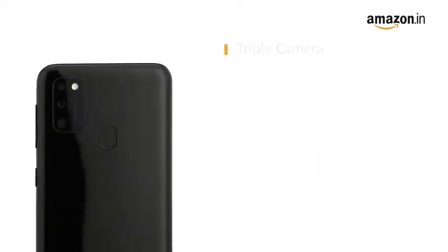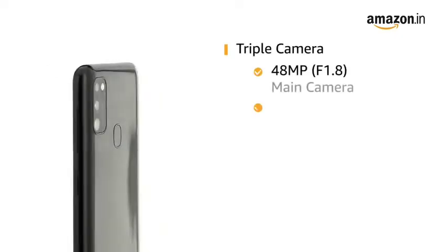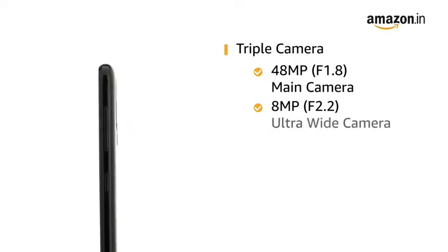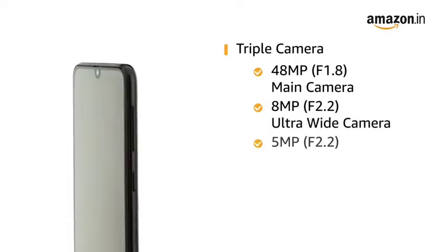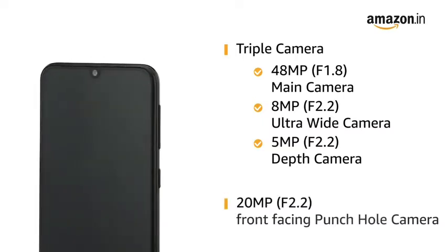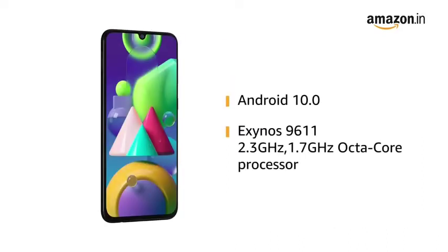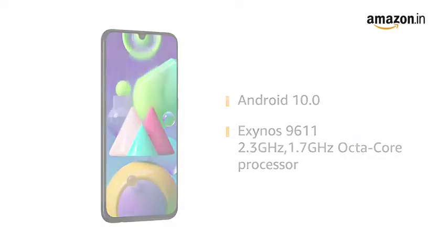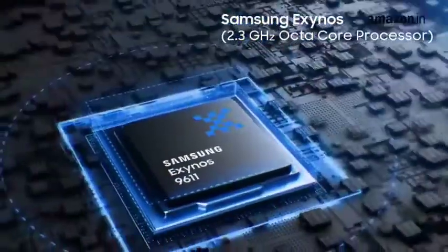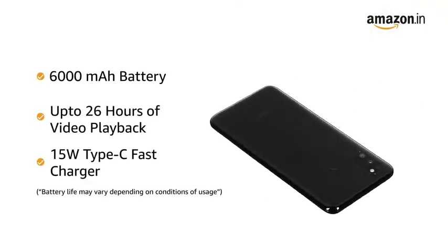It has a triple camera setup at the rear, 48 megapixel f1.8 main camera, plus 8 megapixel f2.2 ultra wide camera, plus 5 megapixel f2.2 depth camera, and a 20 megapixel f2.2 front-facing punch hole camera. It is powered by Android 10.0 operating system with Exynos 9611 2.3 GHz 1.7 GHz octa-core processor. It is equipped with a 6000 mAh battery.